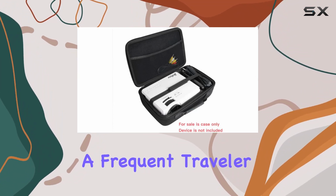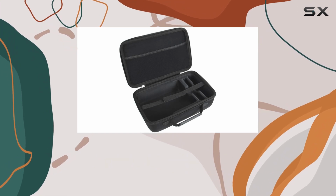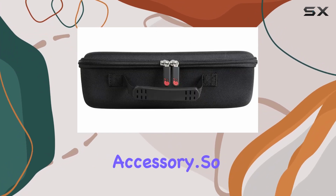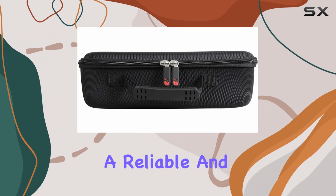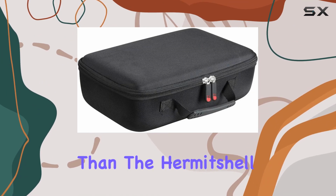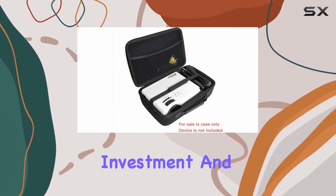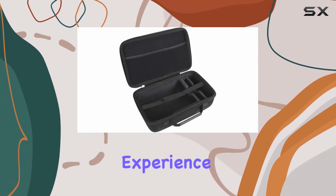Whether you're a frequent traveler or simply need a reliable storage solution for your projector, the Hermitshell travel case is a must-have accessory. So if you're in the market for a reliable and durable travel case for your Jinhu projector, look no further than the Hermitshell travel case. It's the perfect companion to safeguard your investment and enhance your portable projector experience.